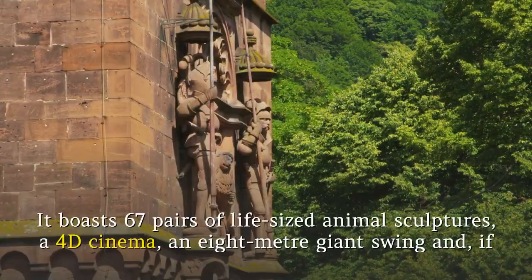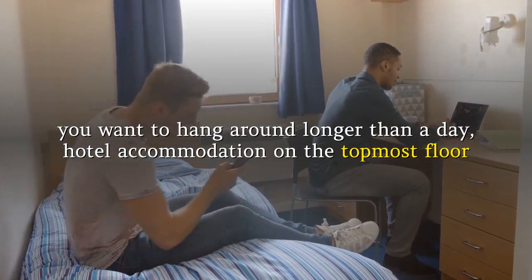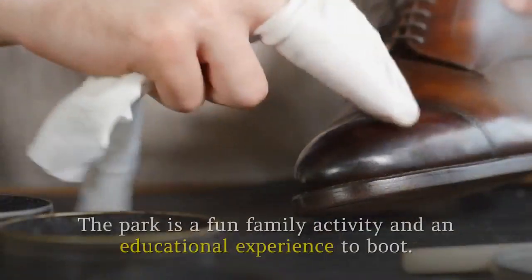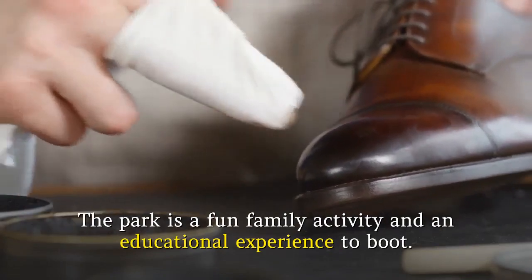It boasts 67 pairs of life-sized animal sculptures, a 4D cinema, an 8-meter giant swing and, if you want to hang around longer than a day, hotel accommodation on the topmost floor of the Ark itself. The park is a fun family activity and an educational experience to boot.